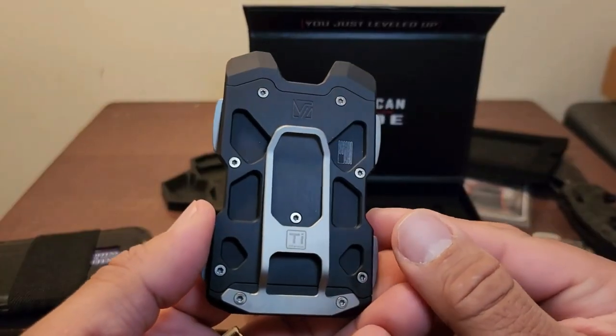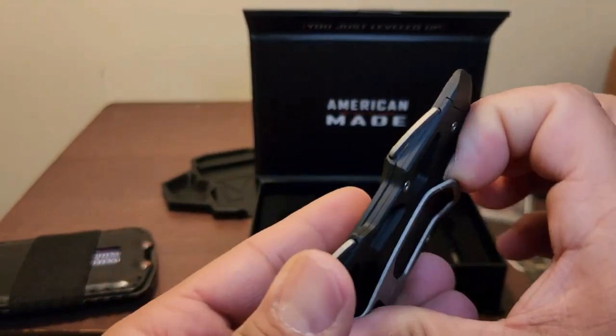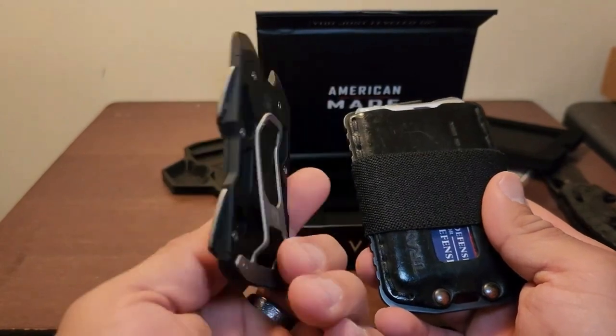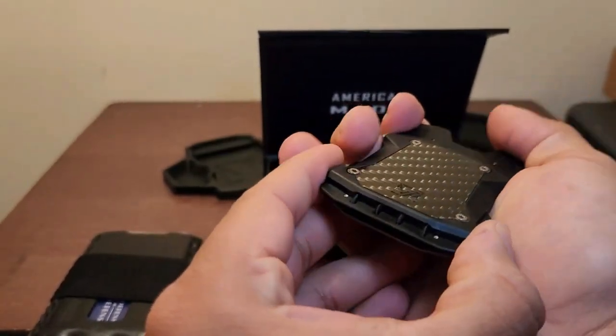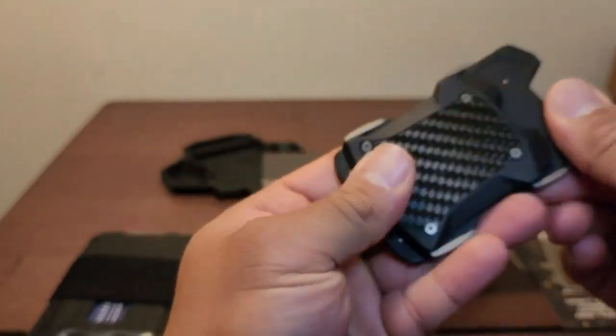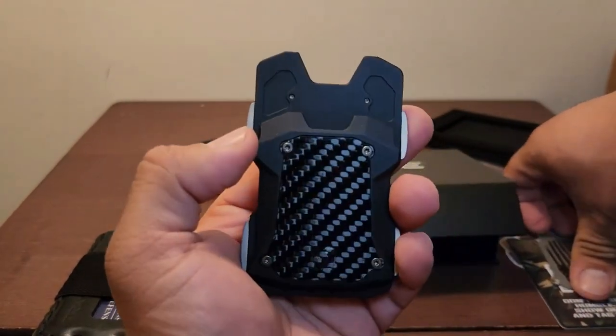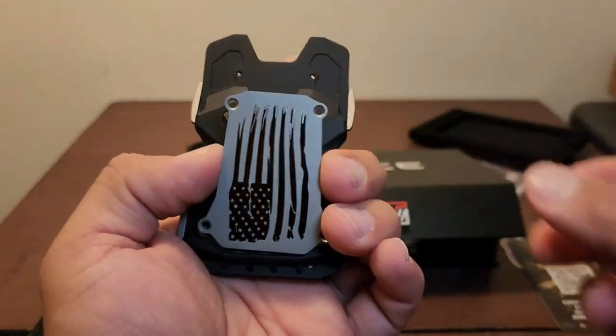The F1 wallet boasts a compact profile, fitting seamlessly into pockets without bulk. With an emphasis on durability and sophistication, Vice Hardware's F1 wallet is a statement piece for those who appreciate minimalist elegance, offering a seamless blend of form and function in the realm of everyday carry essentials.